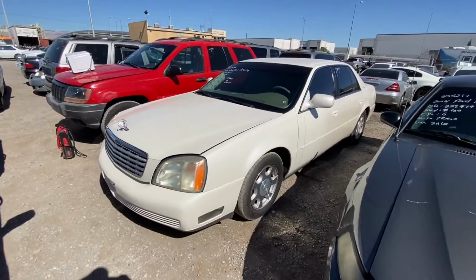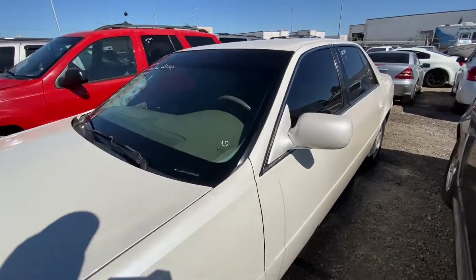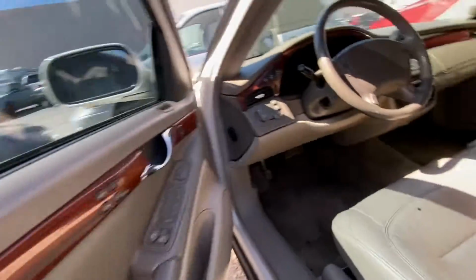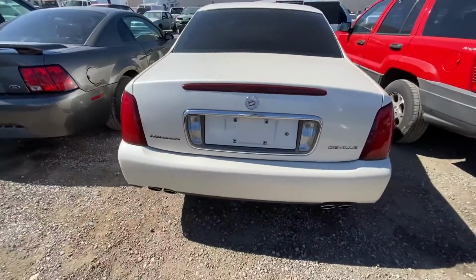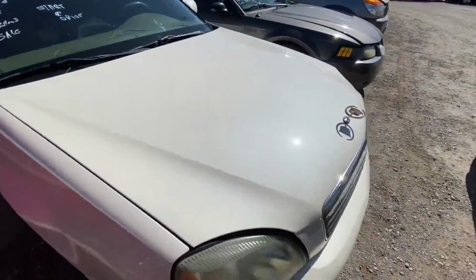But Caddy, I know some of you guys like the Caddy, so we got an 02 Cadillac DeVille. This one actually is a North Star, but it has 129,000 miles. So either the person didn't drive it much, or like I stated, the North Star motor pretty much had an issue and is on the verge of going out, if not gone out already. Regular cream paint, 32V North Star, no big deal. What y'all think about these Cadillacs? Let me know in the comments below.